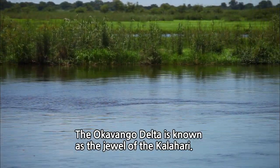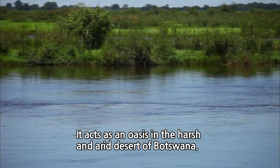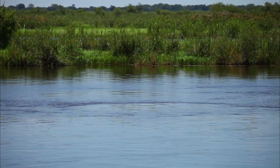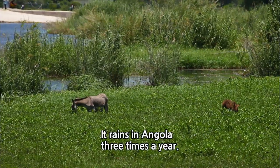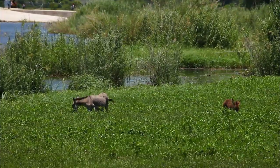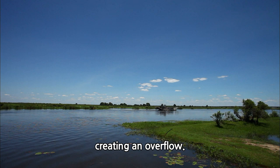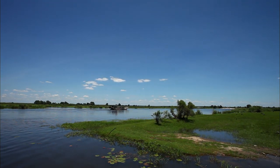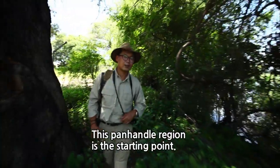The Okavango Delta is known as the jewel of the Kalahari. It acts as an oasis in the harsh and arid desert of Botswana. It rains in Angola three times a year. The huge amount of river water flows into the delta, creating an overflow. This panhandle region is the starting point.